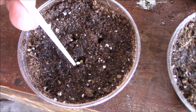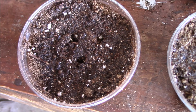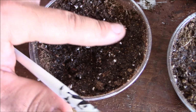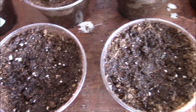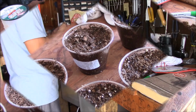Okay, like that one didn't fall down in there. We'll help it along a little. And that's it. Just kind of plug up the hole. And there you go. Tomatoes are planted. The Pink Oxheart. So now I'm going to go through all of these and get everything planted in.